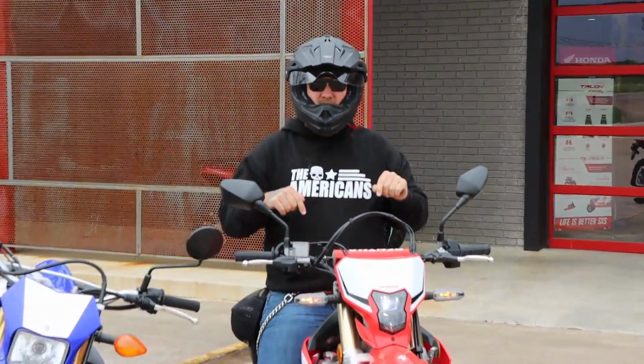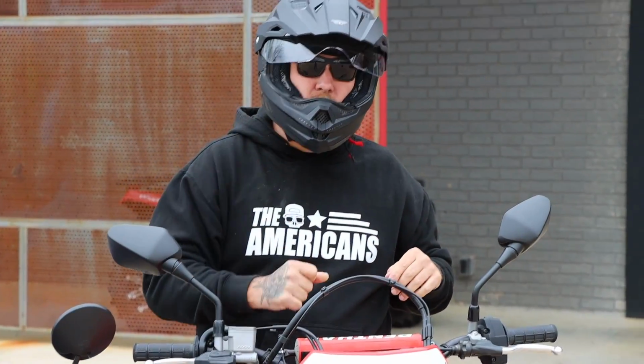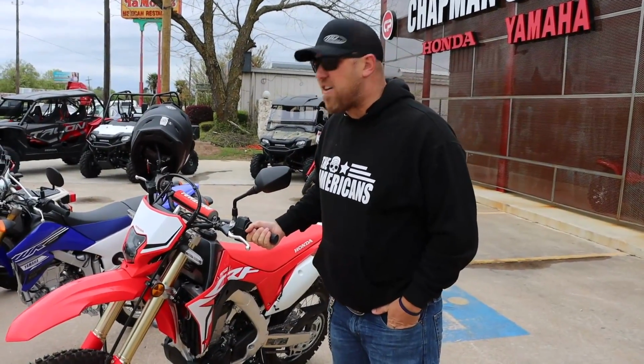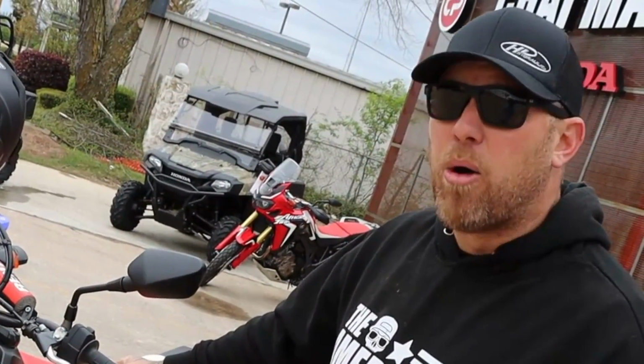The top speed on this, I think, was close to the same as that. The real difference I felt was the torque getting to that top speed. The torque on this bike, I would say, is by far the torquiest. I could see why everybody's so excited for it. Right out of the gate, I could tell how powerful this machine was.